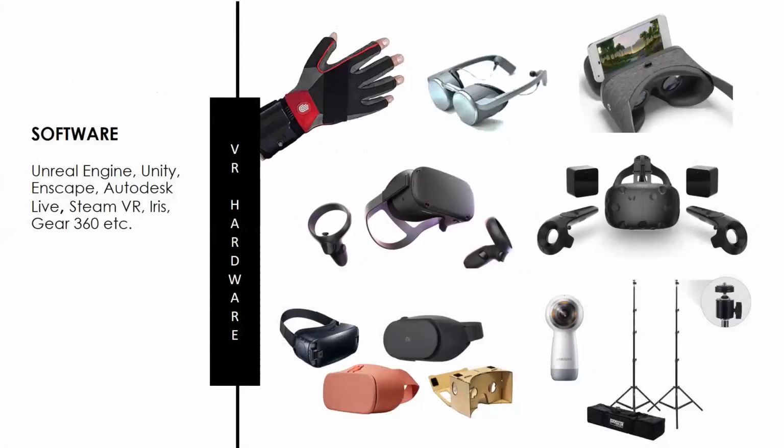There are several software available for doing virtual reality. There's Unreal Engine, Unity, Enscape, Autodesk Live, SteamVR, Iris, Get360, and so on. And then there are even more hardware. There are so many VR hardware companies. I think one of the most popular ones right now is the Oculus Rift.